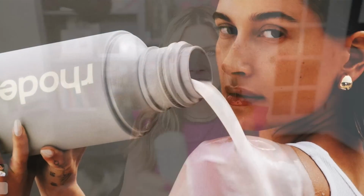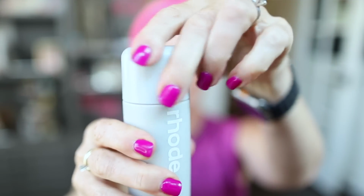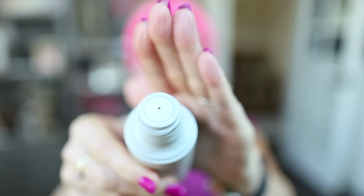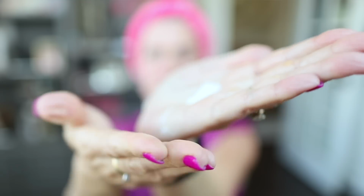We're gonna start with probably the most hyped product recently, and that is the Glazing Milk. What this is essentially is a milky essence that you put on your skin right after you cleanse it. And the brand says that it's going to prepare your skin for everything that you put on after and help everything else absorb better and do its job better. Now let's talk about that to begin with. Does an essence actually help to prepare your skin for what's to come in your skincare routine?